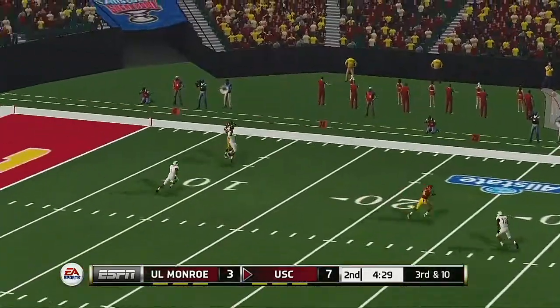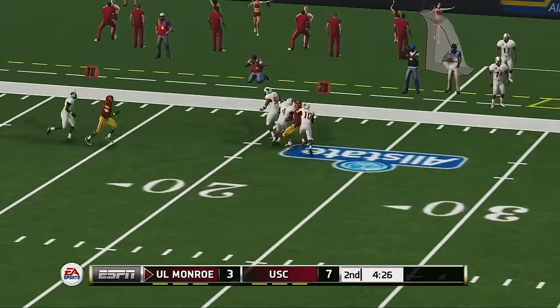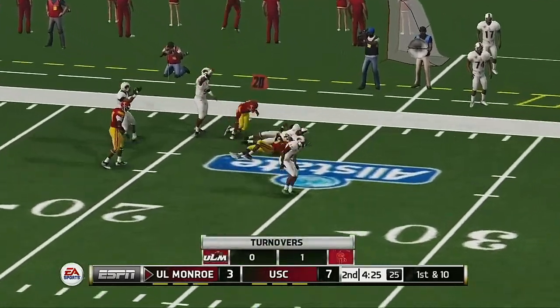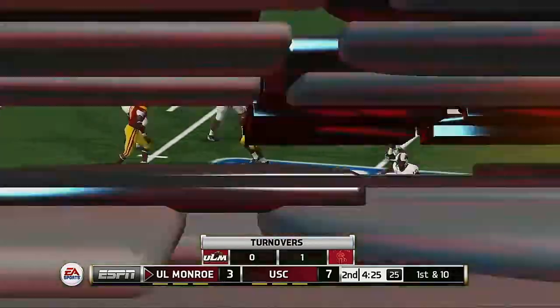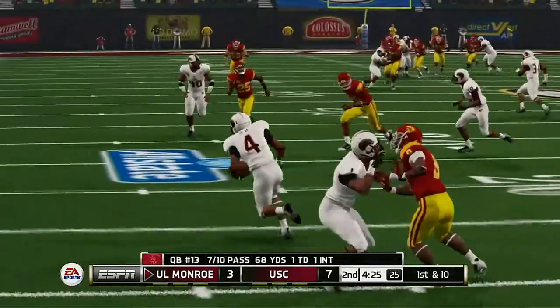Throws it deep. It's picked off. I really like this corner's ability to read the play. He shows very good football smarts and pretty good hands, too.